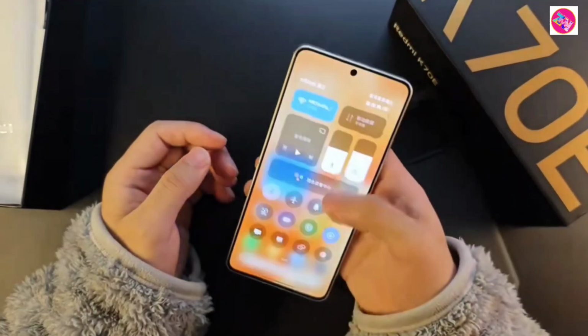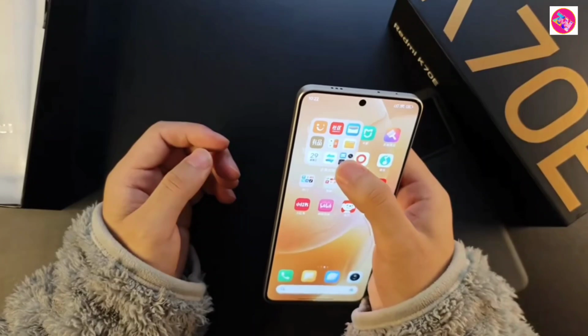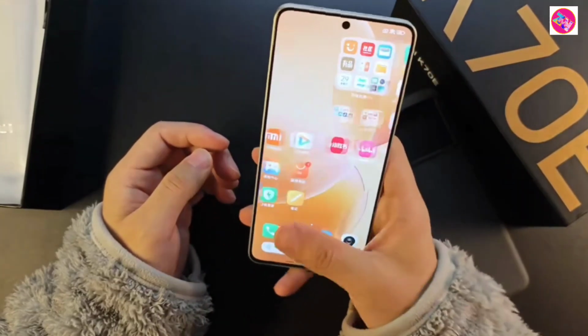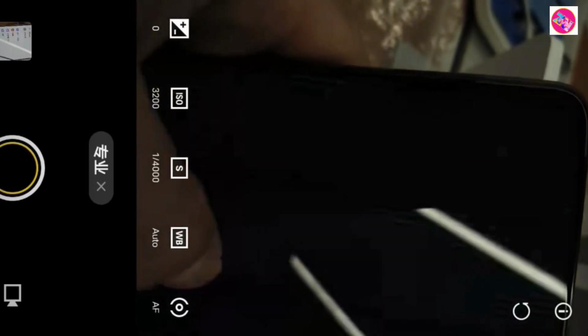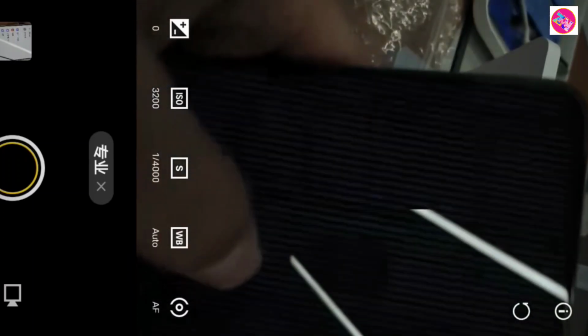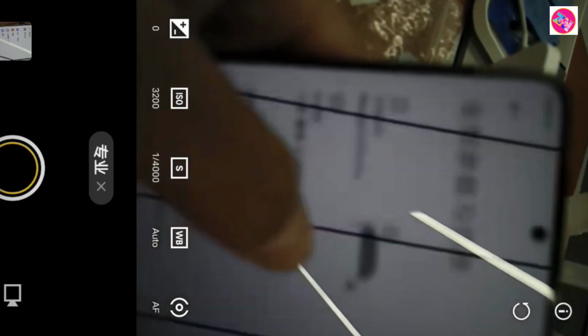The Redmi K70e comes with exceptional color accuracy and eye protection capability, achieving impressive metrics with a delta E of approximately 0.43 and a GNCN of around 0.31. It incorporates hardware level blue light reduction and 1920 Hz high frequency PWM dimming.